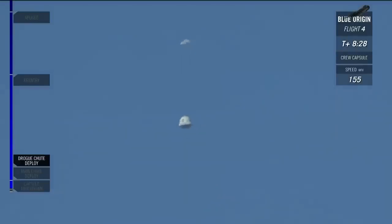Those main parachutes should be deploying soon, and that should help with the coning that you see, that kind of oscillation. There go the main parachutes. You can see how it's damped out nicely. And those 2 parachutes are inflating right now. You can see that the speed has dropped down to just 20 miles an hour. Full inflation on both of those.